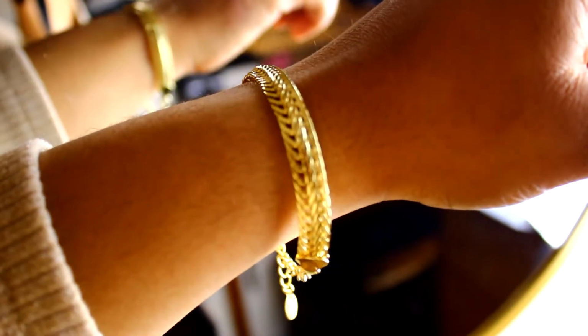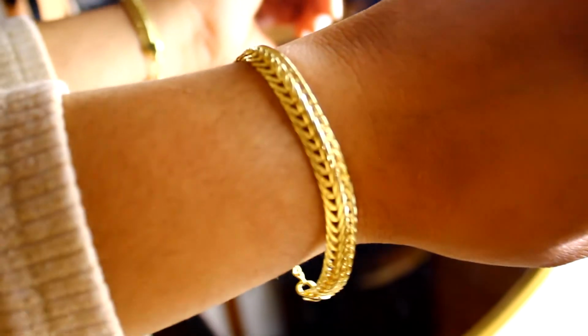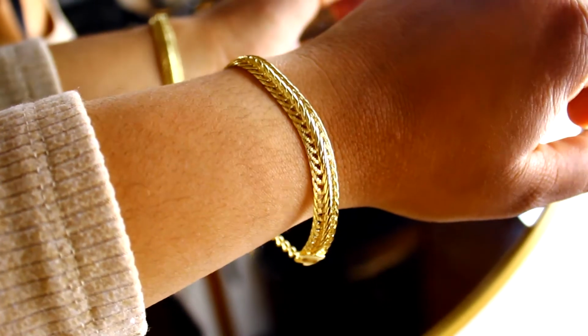This is what I got for December. It is this beautiful gold chain link snake-like bracelet. It's so pretty, and the details are so nice and beautiful.